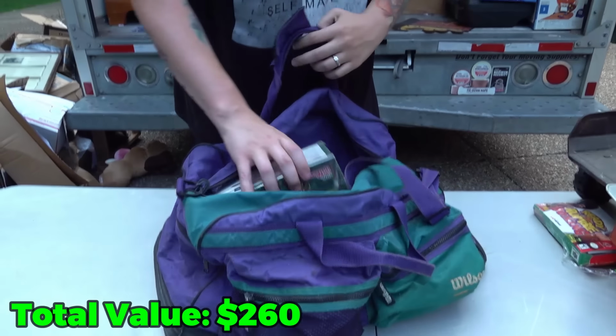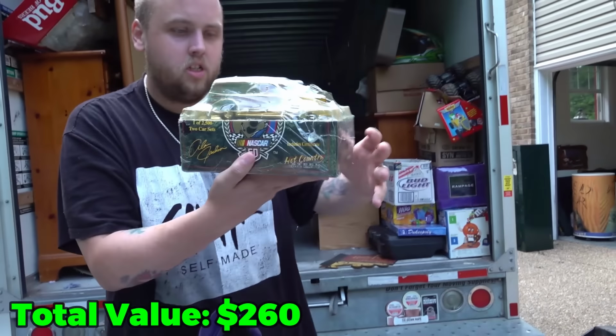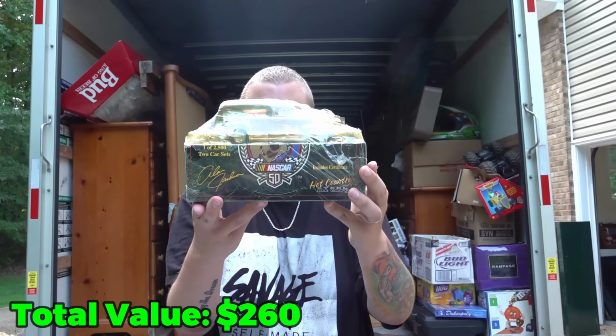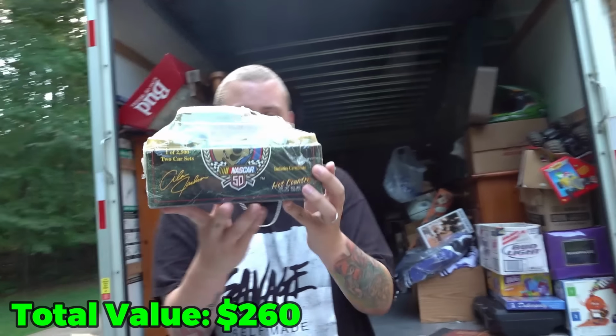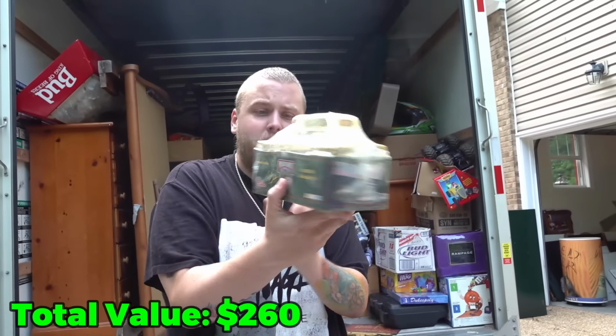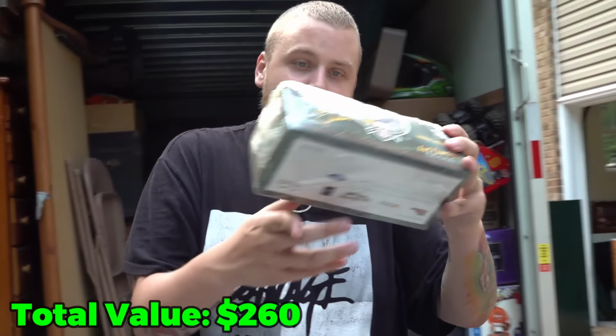It just looks vintage. What is that? Whoa. Some type of golden car. It's still in its original plastic. It says Alan Jackson on the side. One of 2,500 two-car sets. It's like a certificate. Country music person. There's only 2,500 of them in the world, and this one's still sealed. I bet you that's pretty rare.